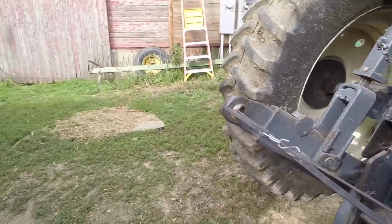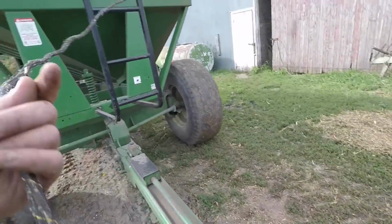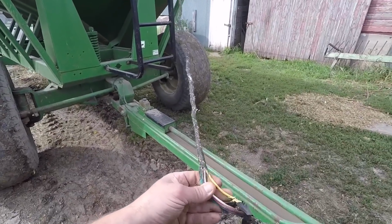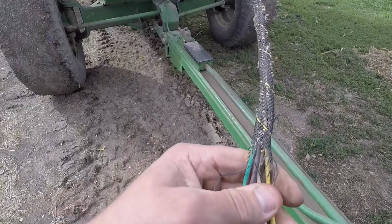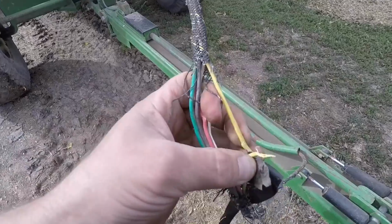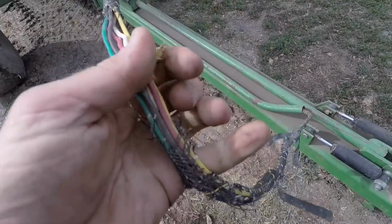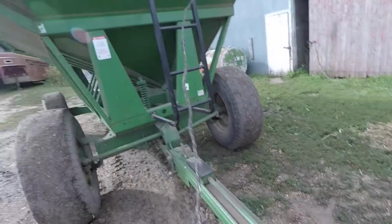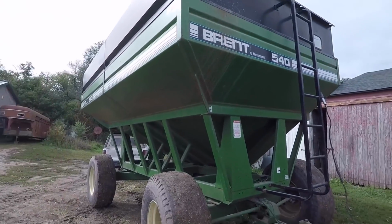So the other thing we're working on here today is this cord. I've got to get this thing fixed. I looked at the farm store, and this is 5 wires, and the thing that they sell at the farm store only has 4 wires. So I'm just going to have to solder these together as best as I can. I tried. Yeah, you can see that's broke right there. So yeah, that's why we brought the wagon up here to do this job.